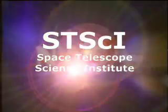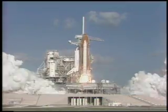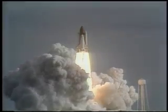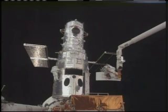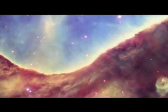3, 2, 1, and liftoff of the Space Shuttle Discovery with the Hubble Space Telescope, our window on the universe. On April 24, 1990, the Hubble Space Telescope launched aboard Space Shuttle Discovery from the Kennedy Space Center in Florida. Since then, the observatory orbiting 350 miles above Earth has produced hundreds of thousands of unprecedented images of different corners of the universe.